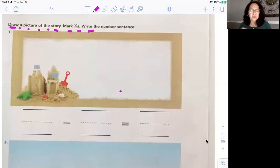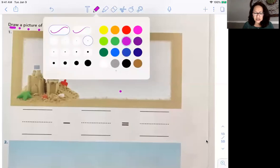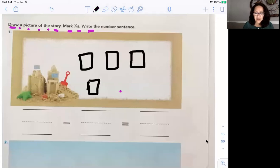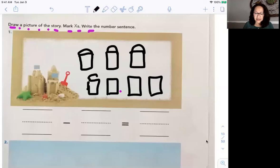So draw it with me. It doesn't have to be perfect, boys and girls. You could just draw it like this. You can draw some rectangles. 1, 2, 3, 4, 5, 6, 7. And you could even draw like little handles just so they look like buckets, right? There's 7 of them. You're writing 7 here.